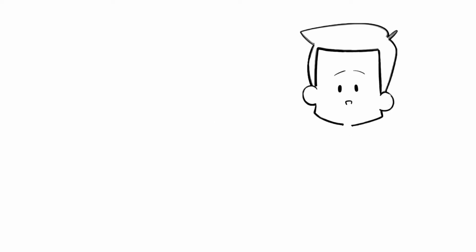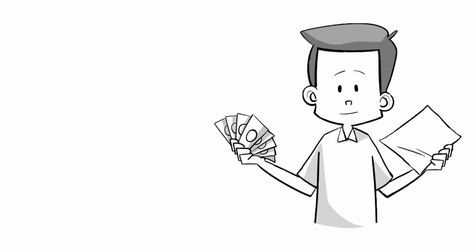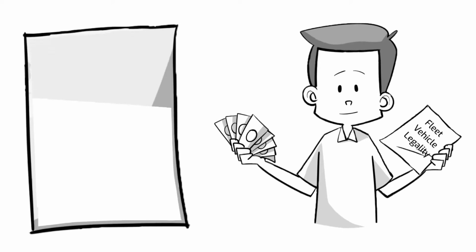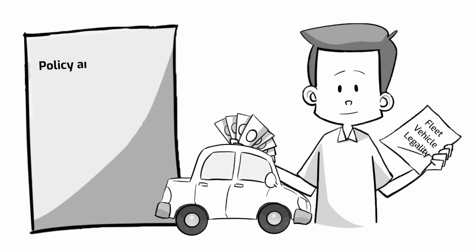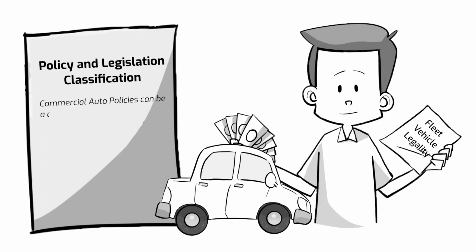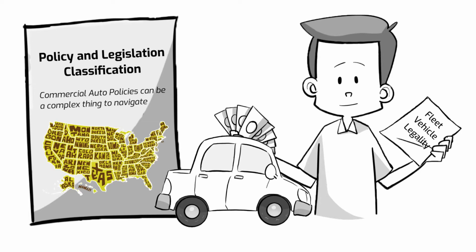Did you know that the difference in your vehicle policy can potentially save you money and be the determining factor in whether or not you can legally use a vehicle in your fleet? When it comes to managing a fleet of vehicles, the policy and legislation you classify vehicles under are of the utmost importance, but commercial auto policies can be a complex thing to navigate, especially for fleet managers who operate in several different states. Fleet vehicle, non-fleet vehicle, and commercial vehicle.